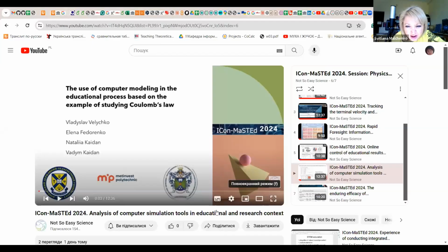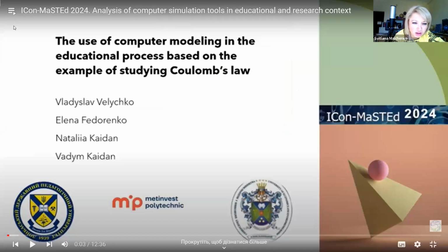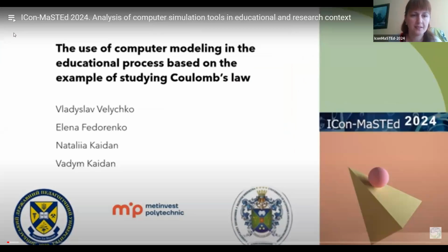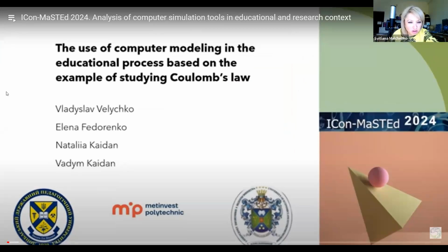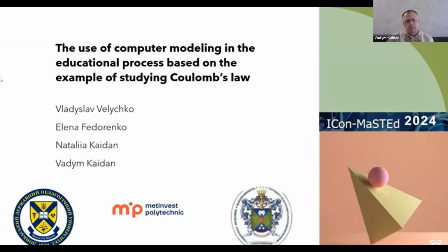And the next report is by Vladimir Velichko, Kaldan, and Fedorenko: analysis of computer simulation tools in educational and research context. Please, Vladimir. We see that your presentation has another name. Okay. Sorry. Yes, it's our presentation, in the educational process based on the example of studying Coulomb's law.